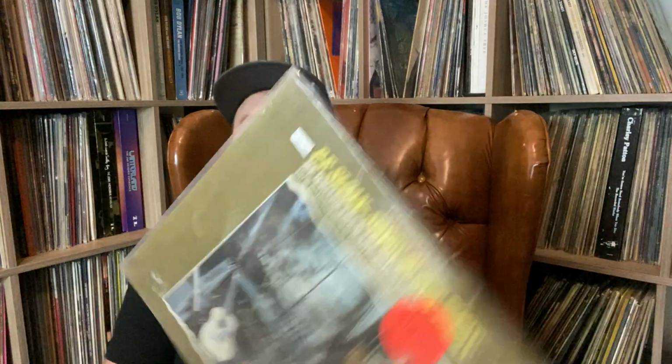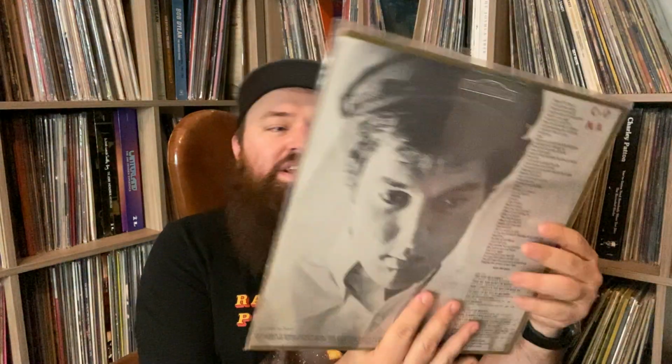Okay. This is another one I found in a collection. It's in the shrink. P.F. Sloan. P.F. Sloan, really good early singer-songwriter along the lines of Bob Dylan, but just a little bit different. Really good stuff. Hardly ever see his albums. This one's in the shrink, and it's super, super clean. So I grabbed that one.